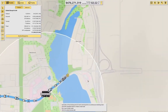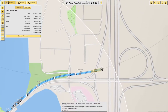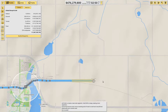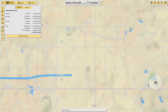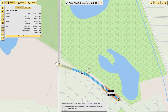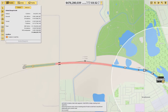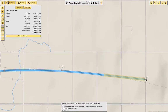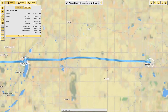Now I think we want to just crow fly it through here. Yeah, I think we want to crow fly it through here. Over to the station in Strathmore, which will come out on this angle, I think. Yep. Okay. Now we can come across like that. Yep. Whoops. And then we can just crow fly it straight across there. Okay. So that saves following the road.